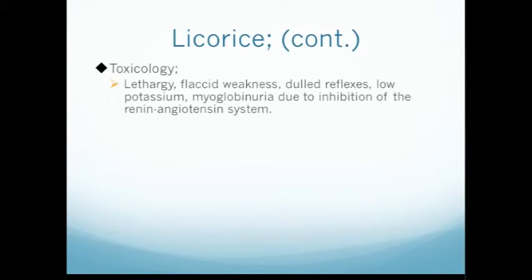The toxicology: lethargy, flaccid weakness, dulled reflexes, low potassium, myoglobinuria due to inhibition of the renin-angiotensin system. This stuff can cause hypertension due to the aldosterone-like effects. I had one patient in my career that had very high blood pressure on Fridays only. It took a long time to figure out what the problem was.